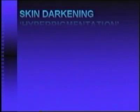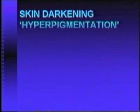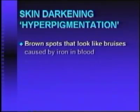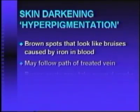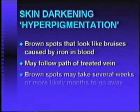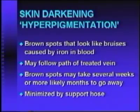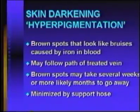Skin darkening, called hyperpigmentation, refers to brown spots that look like bruises caused by the iron in red blood cells left behind after treatment. Occurring in approximately 1 out of 10 patients, this brown staining may also follow the path of the treated vein. Brown spots may take weeks or even months to disappear.